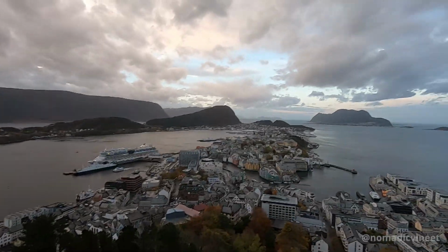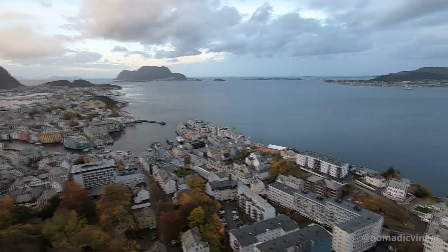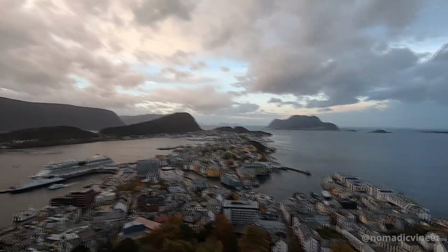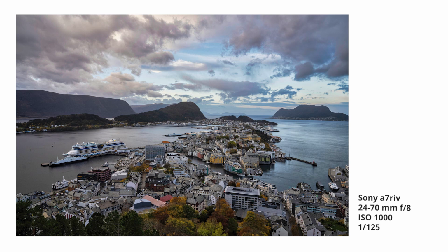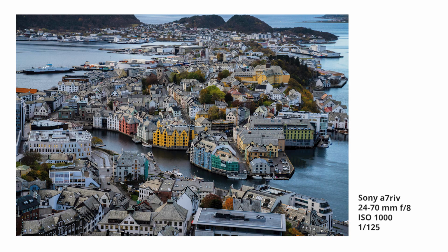Clicking pictures in a beautiful place is not that easy. Guys, I finally reached the top of this mountain of Ålesund, and the view is this. The colors are changing very fast because of the morning, so I will try to click a picture with my camera. It's a bit whitish, but it's okay. I like it. If I zoom, I can click this building. Yeah, so these are the two pictures we have.